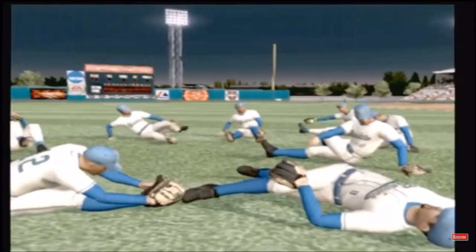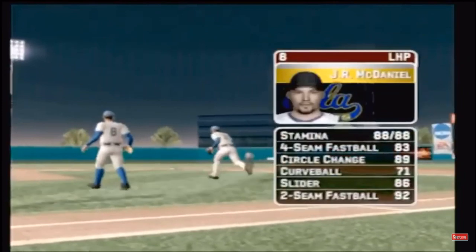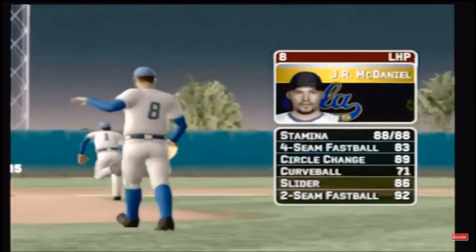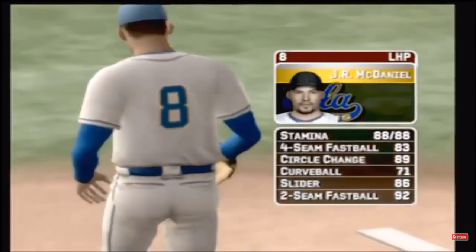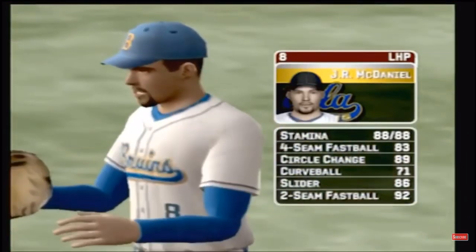Hello, everyone. It's a perfect night for baseball. The sophomore is going to be starting. He certainly is, Mike. He's got a four-seamer, a circle change, a hook, a slide piece, and a two-seam fastball.